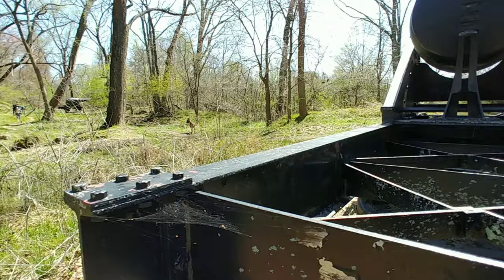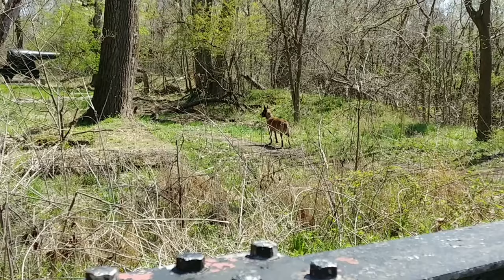There's a cute little dog right there. I was talking to the owners earlier. They said he's a puppy and he's still learning. Cute.